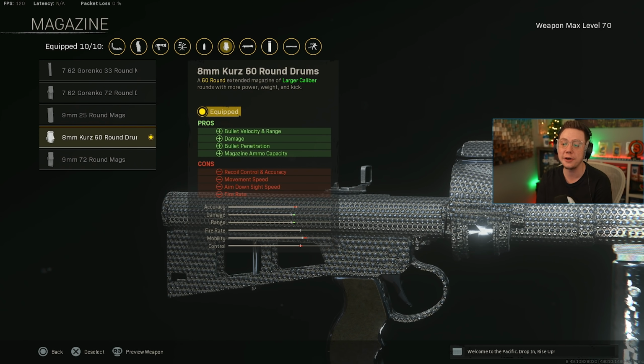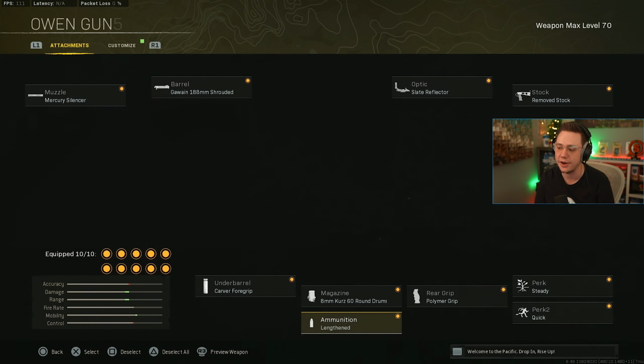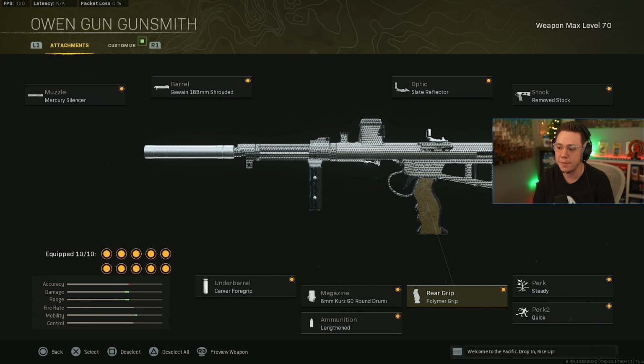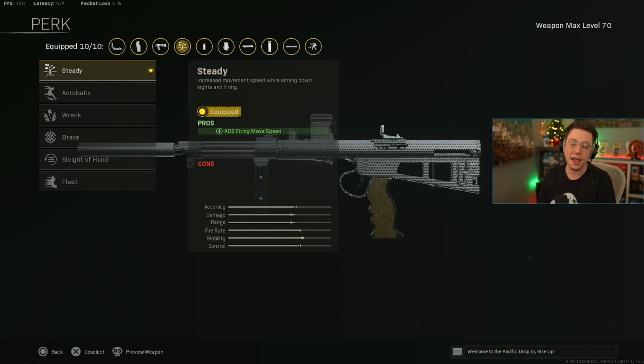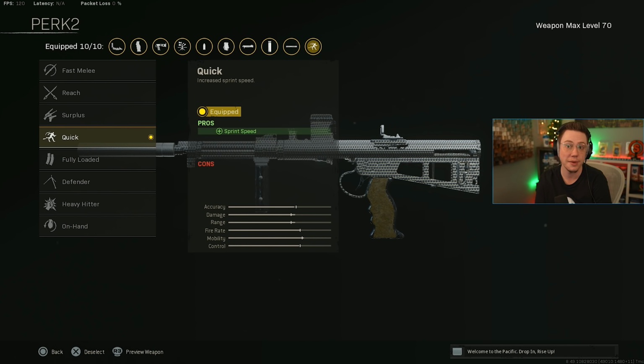I go for the 8mm Kurz 60 round drums here. Better damage, better velocity, better range. Ideal for that medium range build and that sniper support build. Lengthened because we are focused on some of those medium range fights, so that extra bullet velocity there is pretty solid. You could also try hollow point though if you really wanted to. Polymer for that better control while you're firing. Steady for a better ADS firing move speed, just keeps you a little bit more nimble while you're firing. Then finally, I use quick, get some better sprint speed on there, make it a little bit more aggressive.